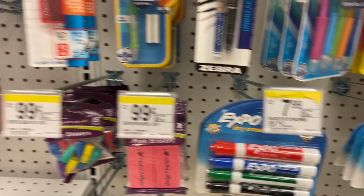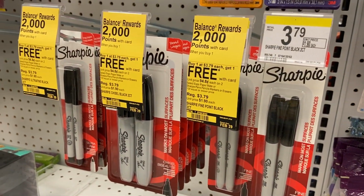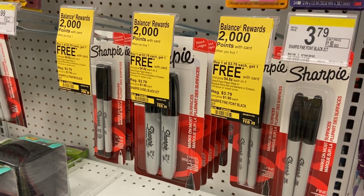Remember, with balance rewards, there's technically not a limit here. You will keep earning the points for the ones that you grab. So mix and match this if you want. The cheaper item will be the one that's free. So I would recommend mixing and matching with items that are about the same price. But anything that you grab that is under $4, it's gonna be free after those points. So definitely add this one to your list this week. And be ready for stores to probably sell out pretty quickly, so I'd shop earlier rather than later.